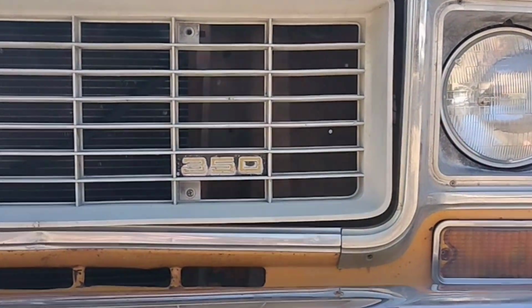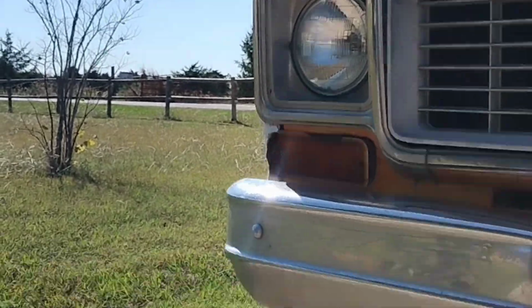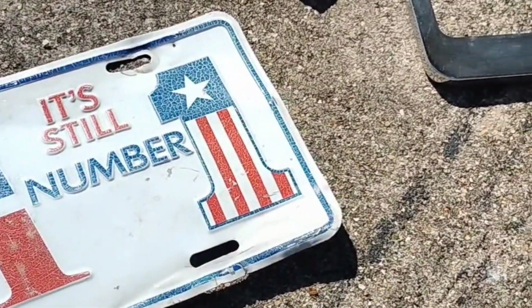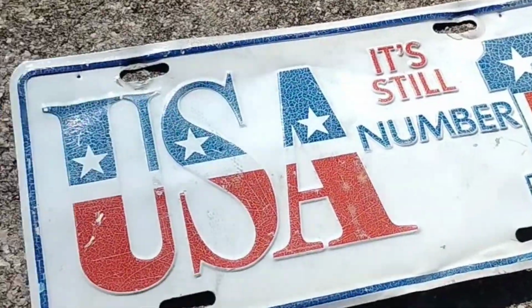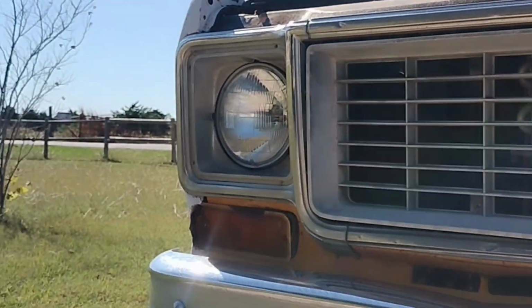Gonna celebrate the glorious return of America today with some drag racing big block Chevys and reinstall the front plate, freshly glossed up, shiny once again. USA, USA, as things should be.